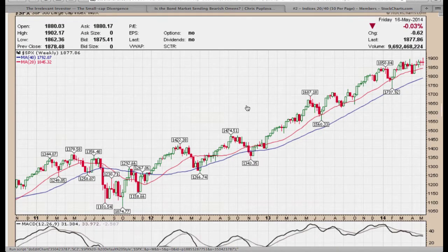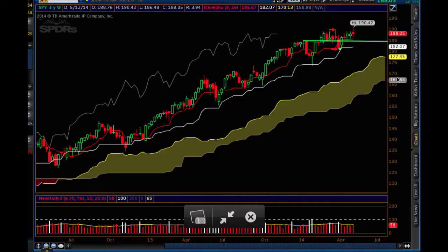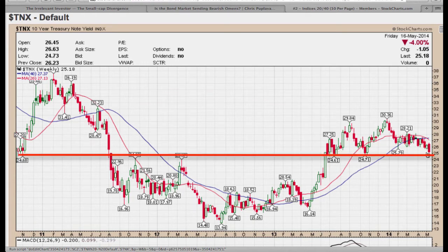S&P 500 spinning top. We got 3 out of the last 4 weeks showing indecision. MACD is drifting lower. SPY on the weekly, we can see this support level that we're holding above. Chikou's above price, and Tenkan and Kijun-sen both offering support. The 10-year yield somewhat lower. We're watching this level as well.